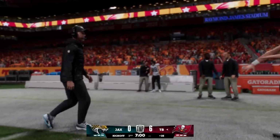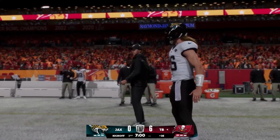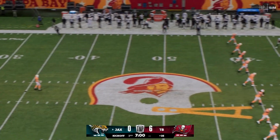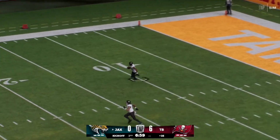Okay, Scott, thank you. And this one's still anybody's game. We'll see who can come out with a hot hand in this second half as we are about to get underway. The Jaguars with work to do. They trail here as we are back underway on EA Sports.